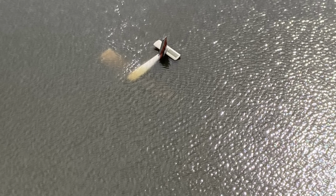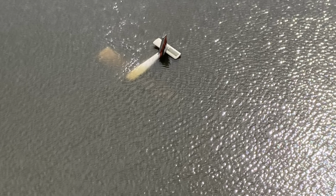Somehow he's able to safely land the plane on the water and climb out on the wing and was rescued within minutes by a Coast Guard helicopter.